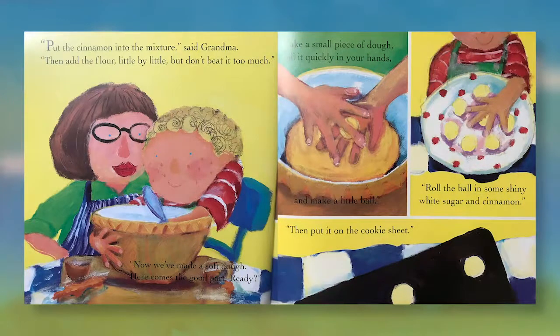Put the cinnamon into the mixture, said Grandma. Then add the flour, little by little, but don't beat it too much. Now we've made a soft dough. Here comes the good part. Ready? Take a small piece of dough, roll it quickly in your hands, and make a little ball. Roll the ball in some shiny white sugar and cinnamon, then put it on the cookie sheet.